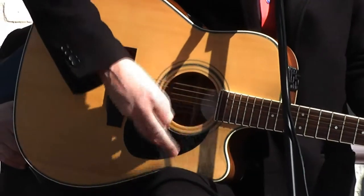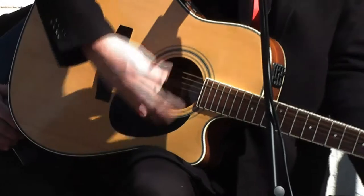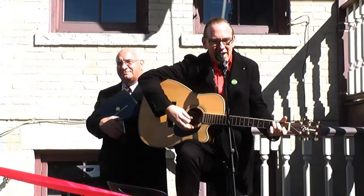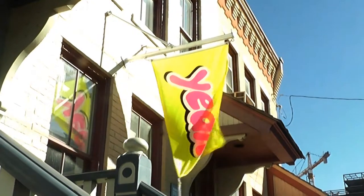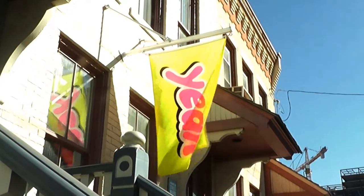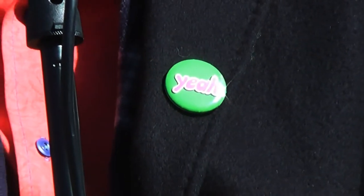Campbell also incorporates music into his work, performing a song at Thursday's opening to go along with one of his flags. I used the word yeah in some paintings, and then I made it into a flag, and then I wrote a song about that as well. And sometimes with the artwork and the song, painting might come first and then a song comes out of the painting, or I might write a song and then maybe make a painting out of that.